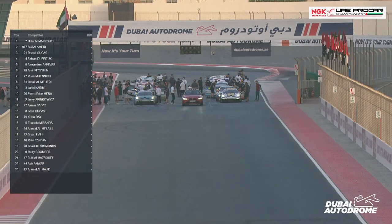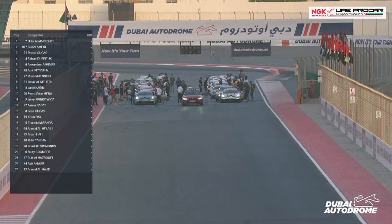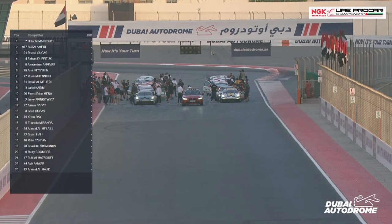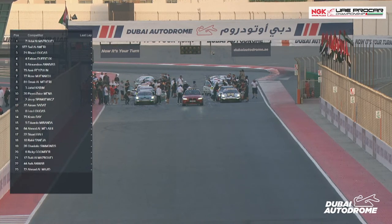It certainly will. And again, we've got a fantastic grid here. Something along the lines of 26 cars here, separated in no less than six classes. On what we can see from our screens right now, on the right-hand side is Saif Alameri in his 977 Porsche. He was the outright winner. Alongside him is Hilal Al-Mazrouri.